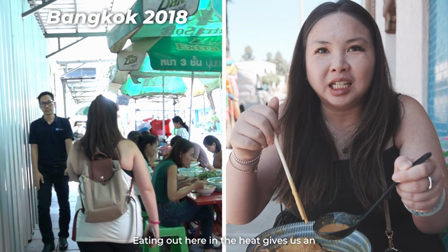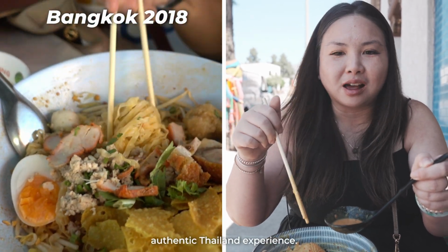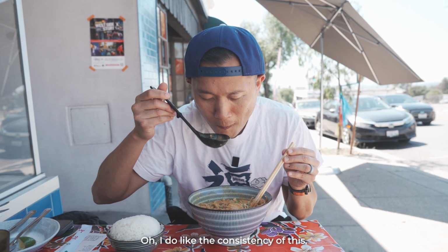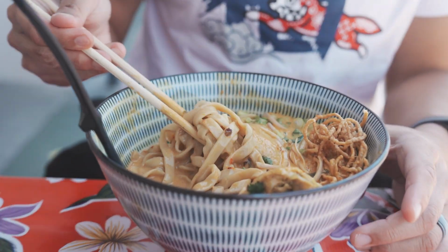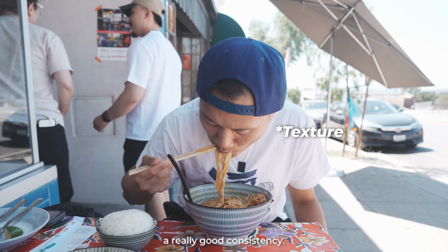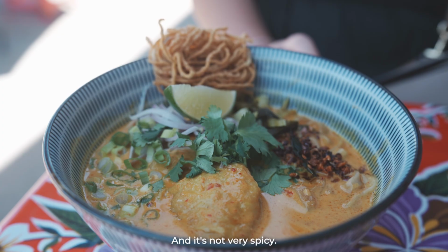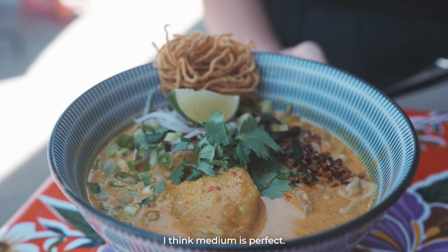Eating out here in the heat gives us an authentic Thailand experience. I think this is my favorite khao soy. Oh, I do like the consistency of this. It's so good. I think the noodles do have a really good consistency. The soup and the curry coats it nicely. And it's not very spicy. We asked for medium. I think medium is perfect. We could have done more.